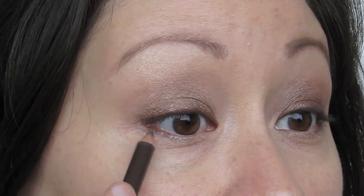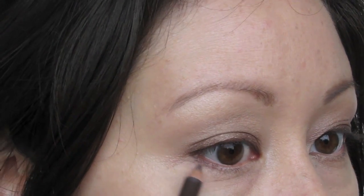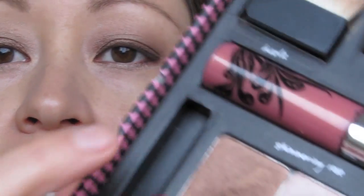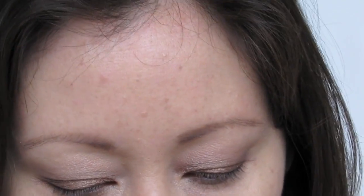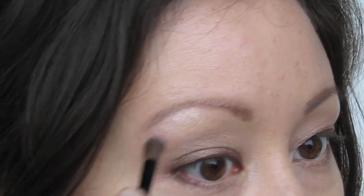And you want to be sure to connect the line that you do for the upper lash line and the lower lash line. Otherwise it will look disjointed. And now I'm going to just take a little bit of the pink satin color, this one up here, and put that on the upper brow bone just to bring the brow bone out, emphasize the brow bone.